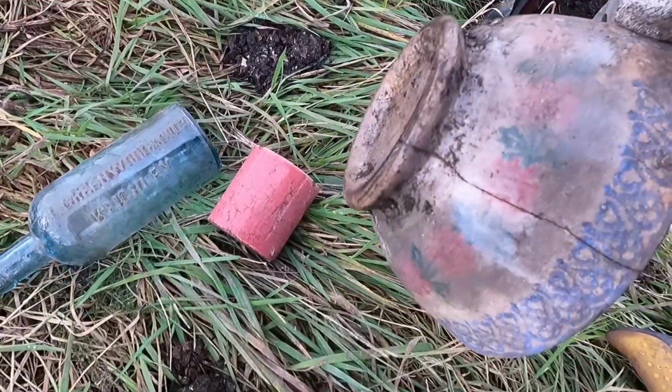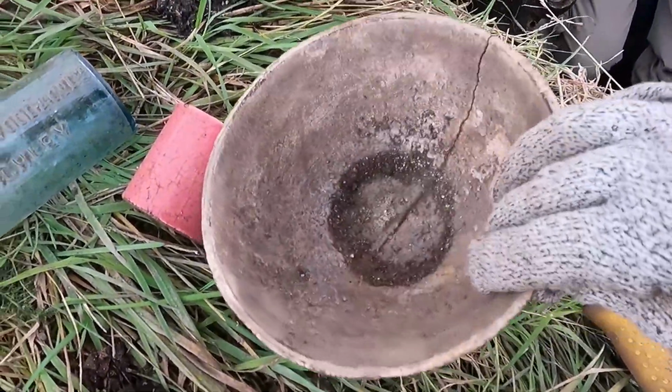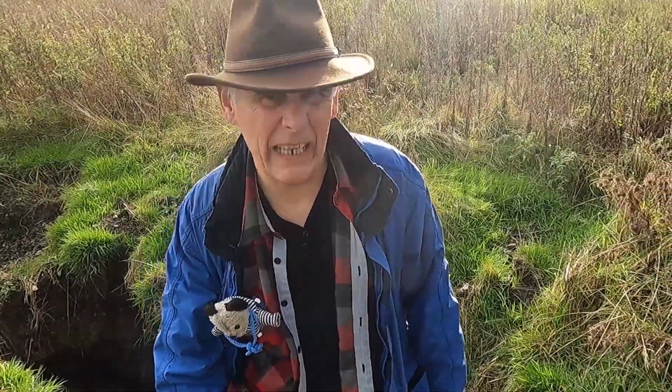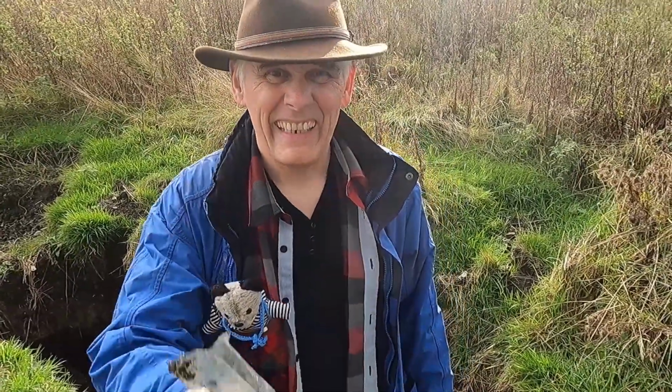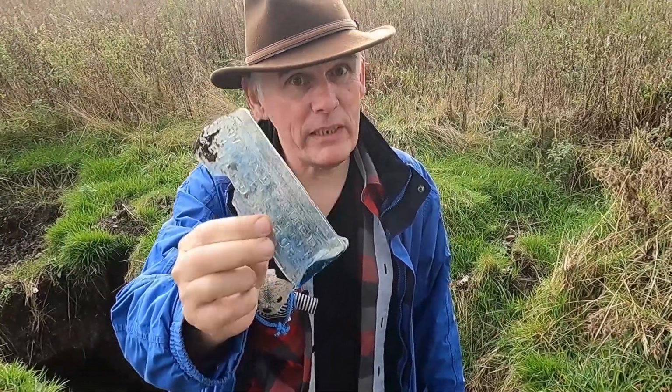Look at that bowl. Wow, it's only got a crack in it. Isn't that lovely? Ooh, that's a real treat to find. Now, I have to be honest with you, my dear. I know you left a few bits for me to have a look at, see if I could put them together. This one I'm dubious of. Oh, right. But I'm willing to try.